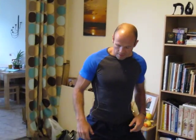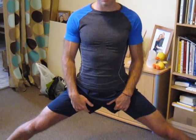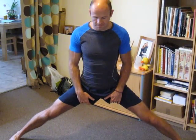So I'm going to demonstrate the basic ones. Now breathing obviously is key, and believe it or not, a few years ago I couldn't even touch my toes, but I'll demonstrate that in a moment. One of the things I like to do is obviously stretch the inner thighs. These are known as the adductors.